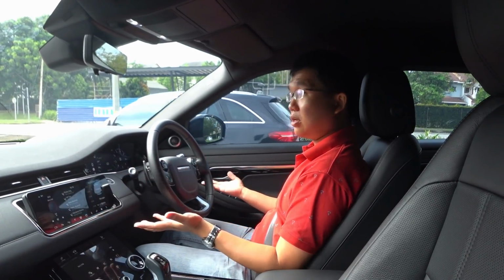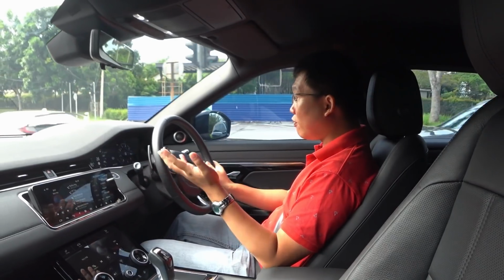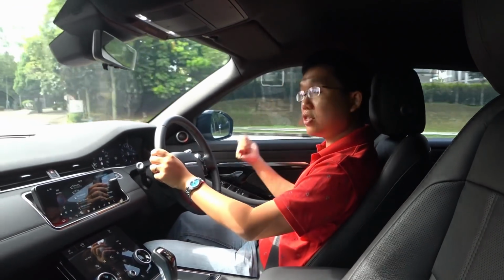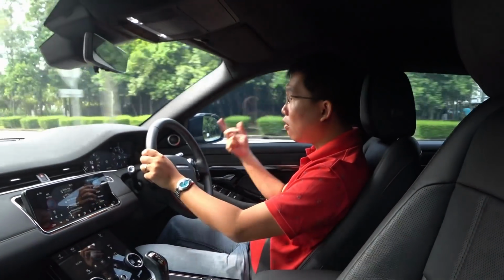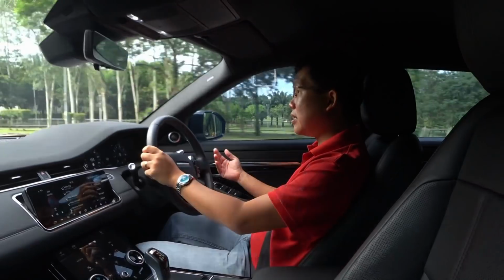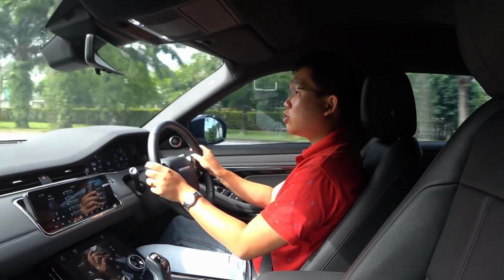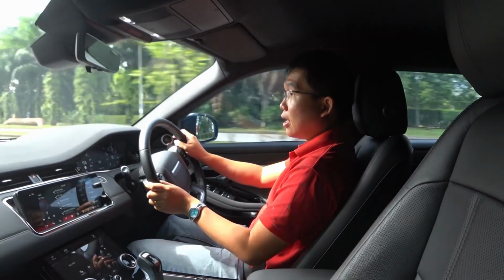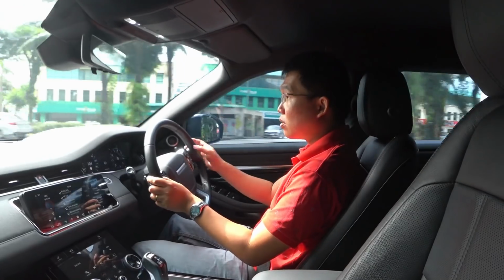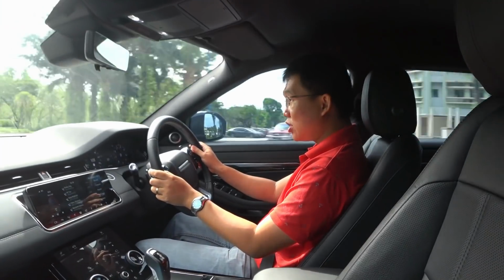Well, with 249 PS, this engine is in the ballpark of almost every other 2-liter turbo engine out there. Whether you're talking about the BMW 30i engine, the Mercedes 300, the Volvo T5, or whatever the Volkswagen Group has to offer, 250 PS is bang on the money. What most people are tuning their 2-liter turbo engines at these days. And on road, in terms of how it performs in the real world, this does feel like one of the stronger pulling 2-liter engines out there.